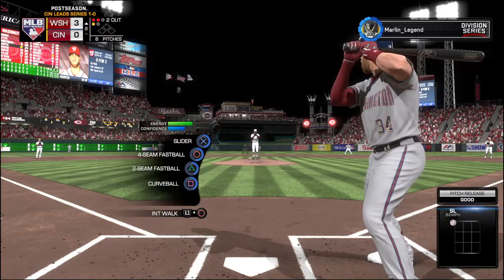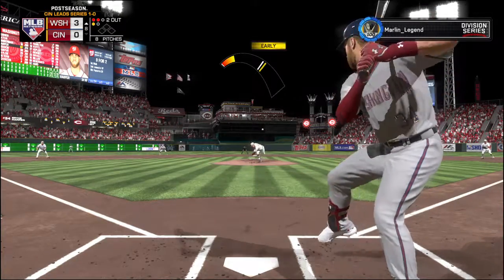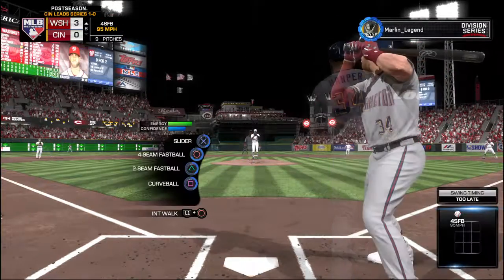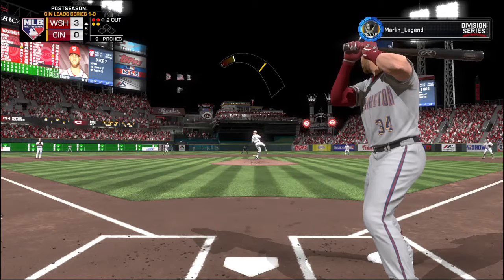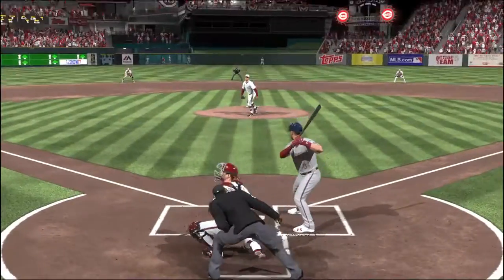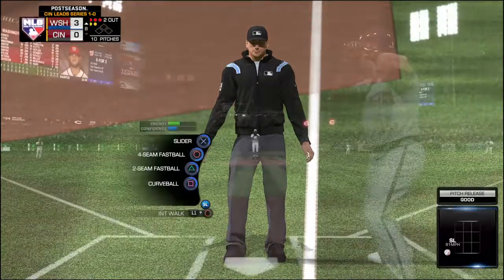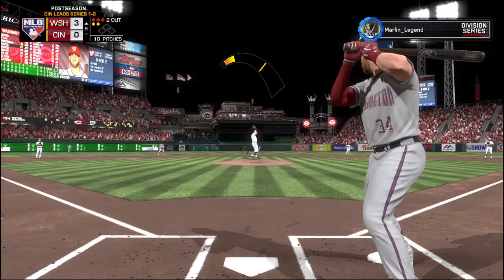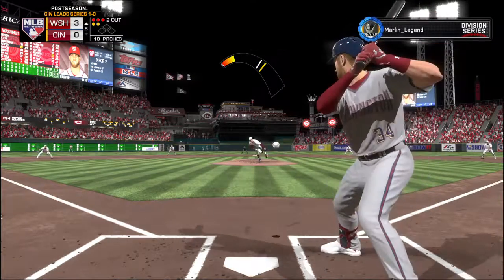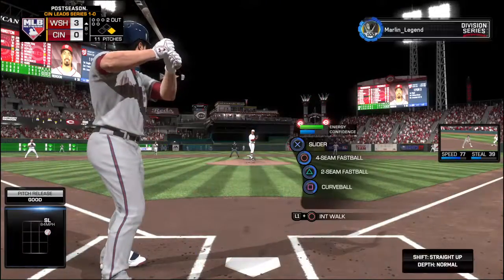Slider just off the black there, and it's 2-1 now. Chased a bad ball up out of the zone. 2-2. 2-2 count. Here it comes. And he tried to hold up that time. We'll get an appeal down to third, and no swing. It's ball 3. Crowd gets up for the 3-2. Holds off on the slider, and that's a good idea as it's ball 4.